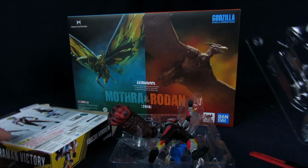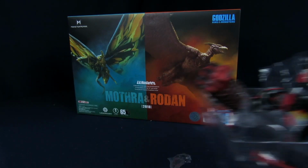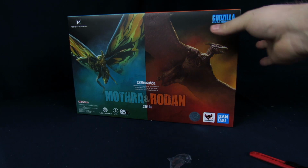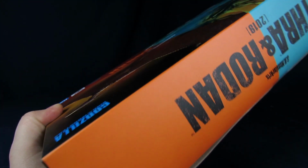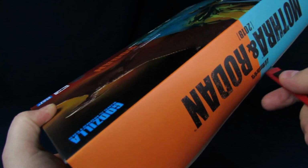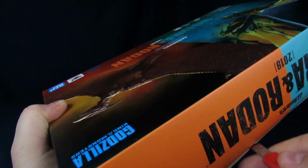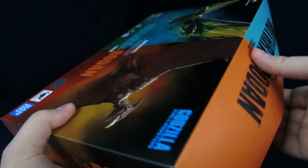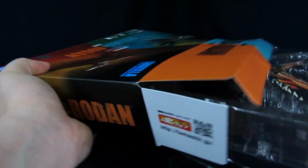All right. Moment of truth. From the picture, it doesn't look that bad. I already know I'm expecting the Mothra to be missing some coloring. From what I've seen, it looks pretty bland, body-wise anyways. Like, the wings are wings. The Rodan still looks, from what I've seen picture-wise, at least halfway decent.